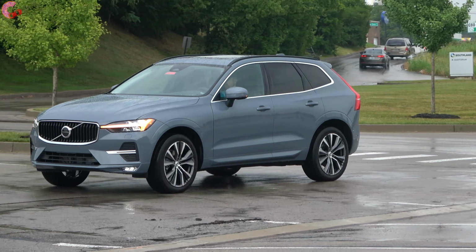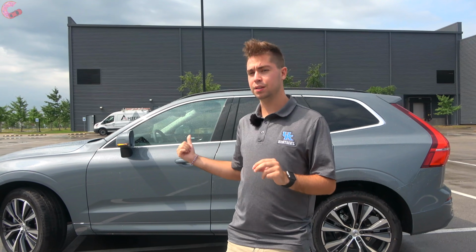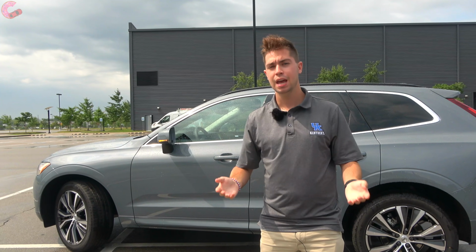Well, everyone, that is going to conclude the exterior design of this 22 XC60. Now let's go ahead and hop on the inside, where they have actually changed more than you would think. Then we'll take it out for a spin.